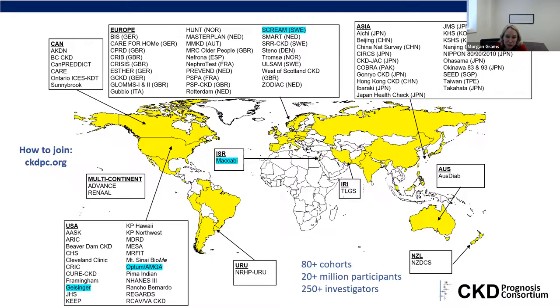These are the countries in which our cohorts come from. You can see we are sort of lacking in Africa. So if anyone has cohorts in Africa or investigators that they know in Africa, we would love to have them join.